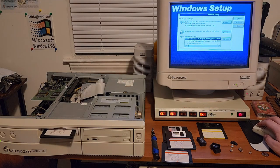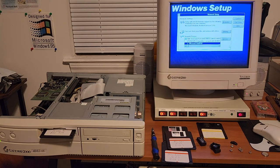Oh, it looks like it actually picked up the network card. That is intriguing, huh? Well, if that's the case, then we can go ahead and see if we can install TCP/IP while we're here. That would be nice. Again, where's my disk for it? I just made a floppy disk with what I think are the drivers for this network card. But of course, there was no guarantee that it was going to work or not.